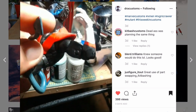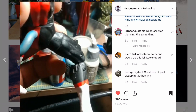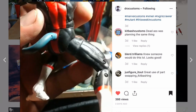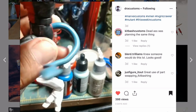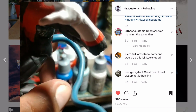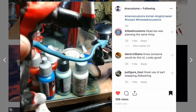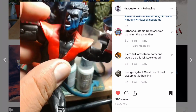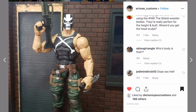All right, Draw Custom here did a quick swap out. This is the new Nightcrawler. He's using the old Toy Biz tail. Did it seamlessly right there. Looks good on him. And if you want the best of both worlds, I still think the Toy Biz one gives this one a run for its money, especially in articulation, except on the waist. The Toy Biz didn't bend much at the waist, but I think it looks good. This one, the Hasbro, looks good with that Toy Biz tail.